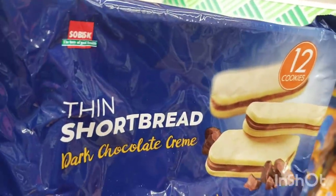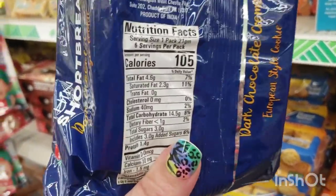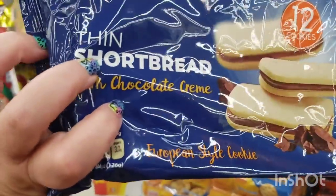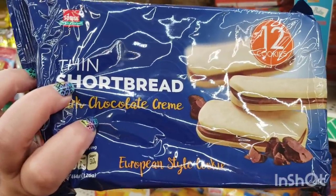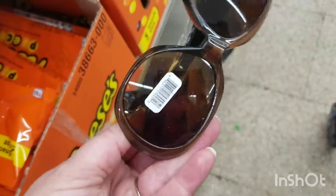These are out again, and you get even more than you did last year. These are by the brand Sobisk. Last year, these were individually wrapped. This year, they're not, but you do get 12. So if you don't mind that they're not individually wrapped, you can get 12 cookies for $1. These are really delicious.